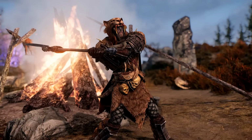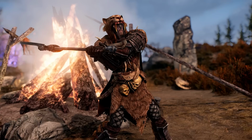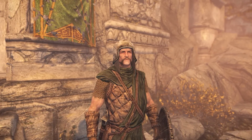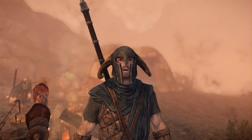Nonetheless, if you're totally oblivious to what Immersive Armors is, it's going to add over 50 new armors into Skyrim, and even some extras, so other things like helmets, shields, scarves. But really, the main reason this is so popular is the way these items are added, as they're distributed to the other NPCs in the world.